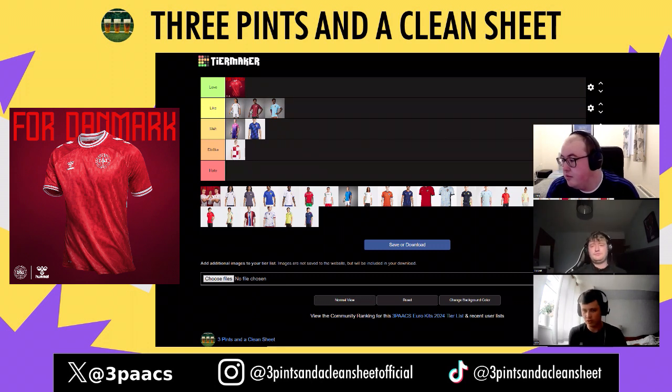I think Hummel do a simple kit really well. Do you know what? Ranking it on its merits rather than comparing it to its peers, I think there's nothing wrong with love. I can't identify a problem with it. It's a standard Denmark kit, but it's nice. They're always nice. I don't think it's worse than the one they had at the last Euros.